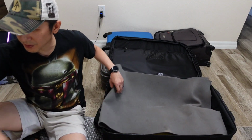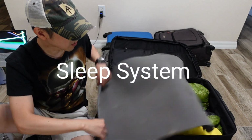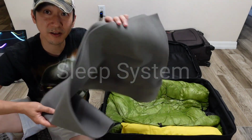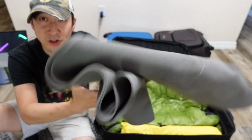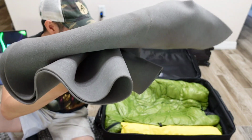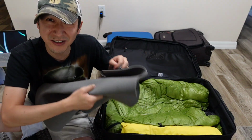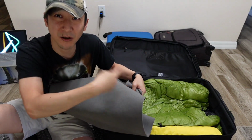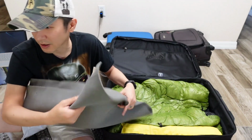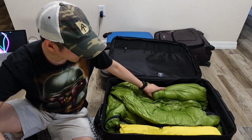Next would be the sleep system that we have. Let's start with the Gossamer Gear 1/8 pad, foam pad thingamajigger. I don't really use this the way that people use it. We slip around on our sleeping mat, and I kind of wrap this around the mat so as not to slip. I kind of wrap it like a candy cane, but you'll see when I'm on trail how I use it. But this thing's been great, like I said, on a few AT trips that we had it.